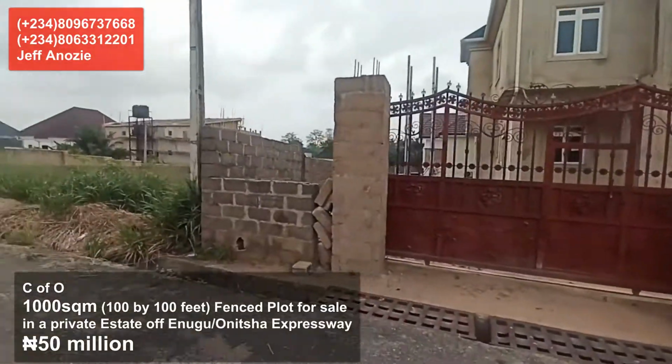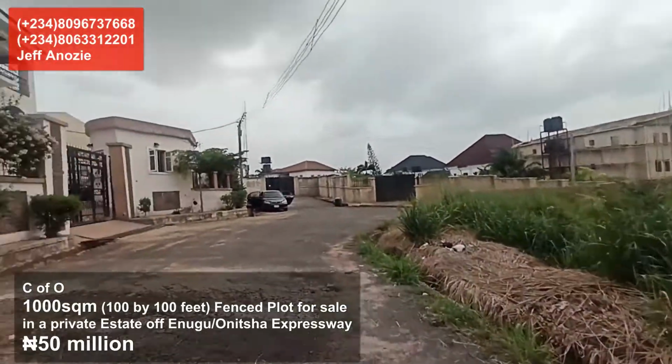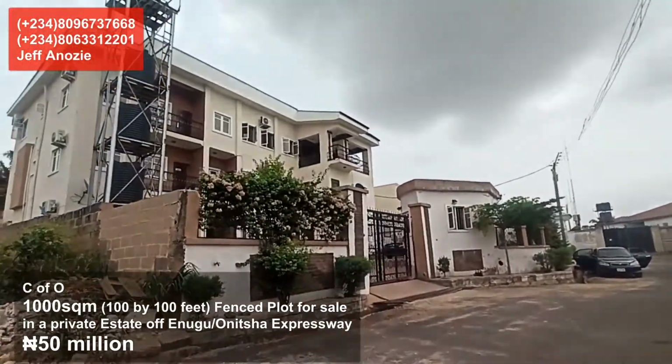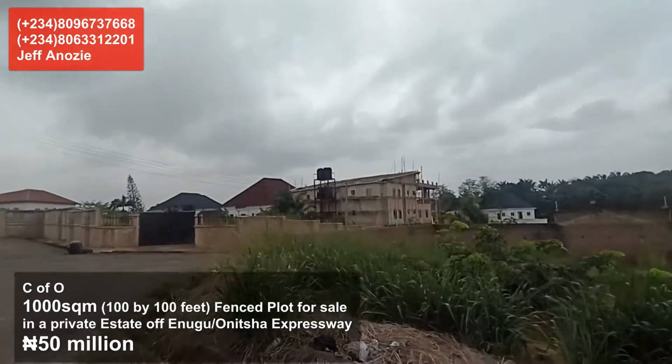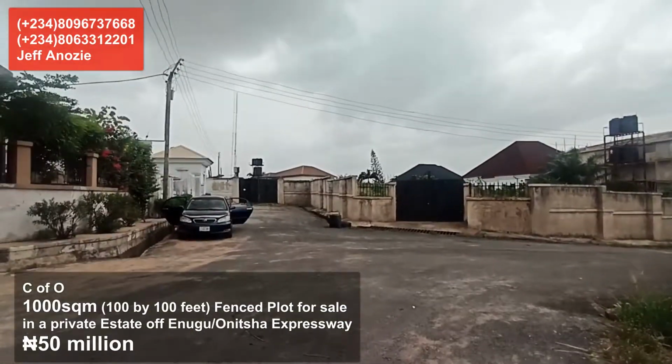This property is going for just 50 million naira actually. 50 million naira can be used to build your mansion, your duplex. See the kind of houses around here. Very beautiful houses, you know. Oshimiri is a private estate. It's a very beautiful private estate.